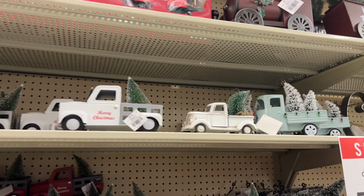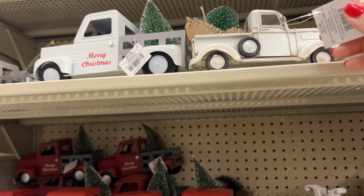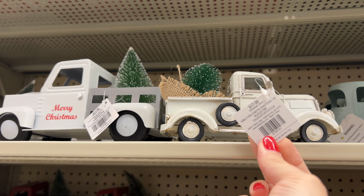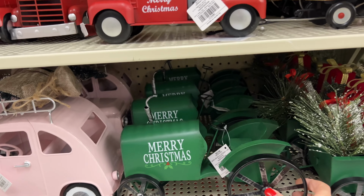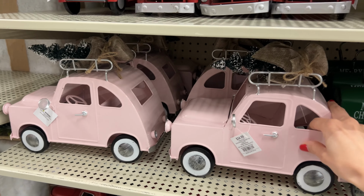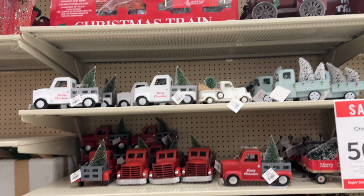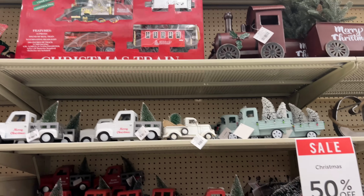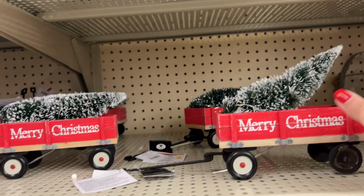They have a good amount of different sizes of Christmas themed cars. I love these miniature trucks with a Christmas tree in back. They even have a miniature pink car. I'm not sure if Barbie could fit in this. It actually looks like it'd be too small, but that would be a really cute Barbie car. They also have a miniature wooden wagon with a little tree glued inside.